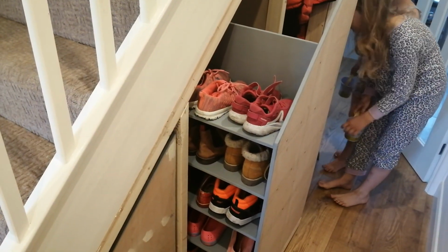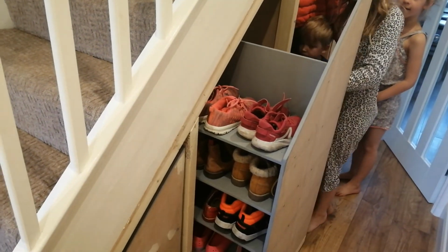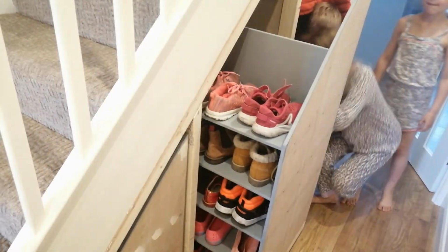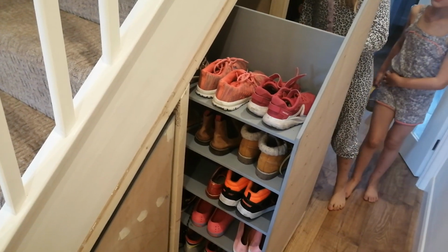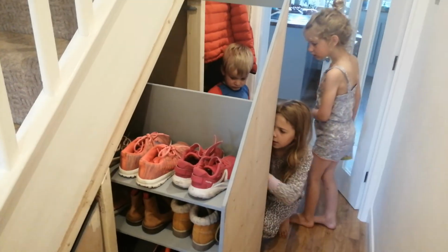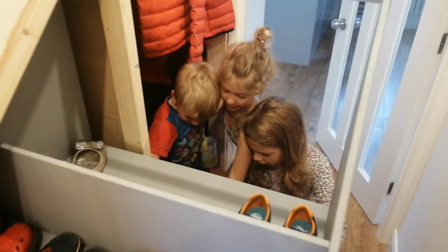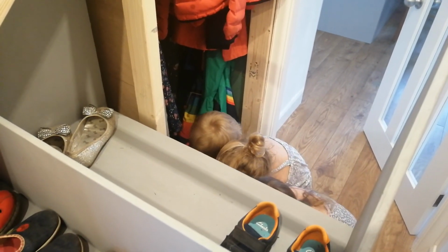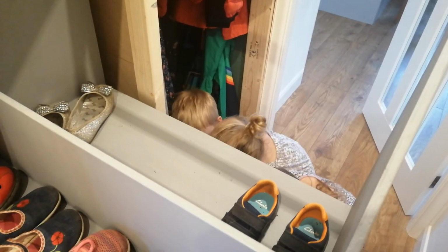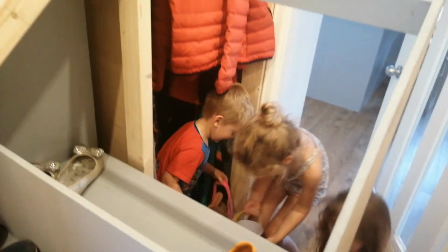Warmer, warmer, warmer. Cold, cold. Warmer, warmer. Wait, is it in the shoes? No, pull it out a bit further. Under there. Oh, yeah. Big egg, chocolate coin, and little coin. Come on, out you come.